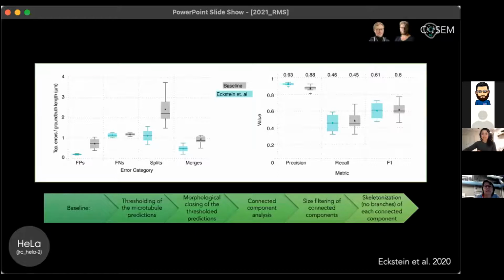And what he found is that in each case, you can see that Nils' method did perform better. So it was worth the effort. And we evaluated this in terms of topological errors, such as the false positives and false negatives. It performed especially better with splits and also with merges. And then we also evaluated using precision, recall and F1 metrics. And again, the results were in agreement with the topological error evaluation, in that the refinement showed improvement over the baseline refinements.